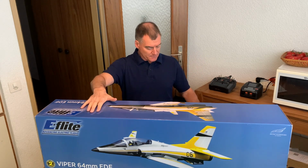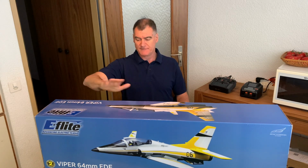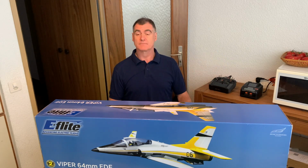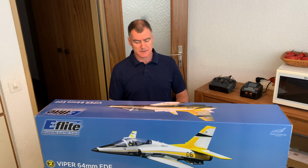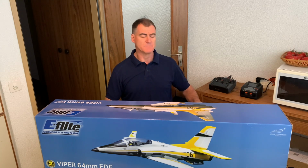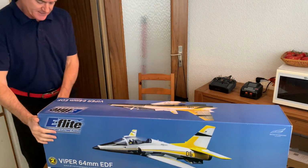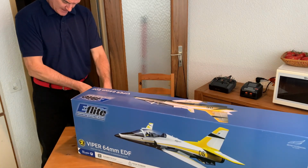Okay, I have ordered the BNF, bind and fly model. So I have everything on board. I just have to bind my transmitter with the receiver of the model, and I can fly. And you will see, this first binding is quite straightforward, and you will see also that the assembly of this model is quite simple, straightforward, and quite fast. Okay, let's open this box for the first time and extract the model.